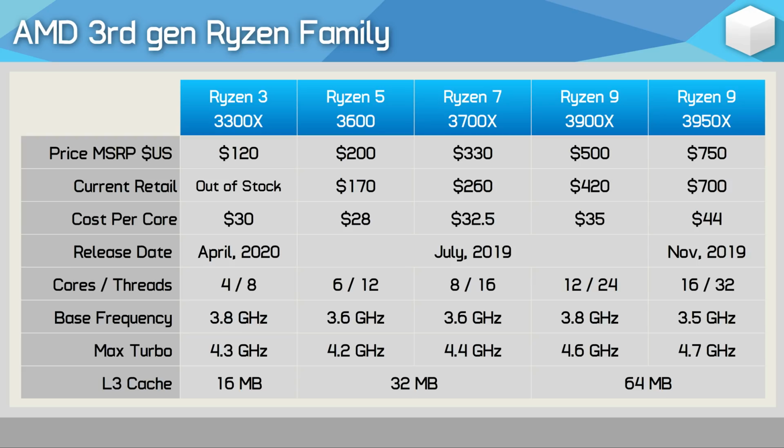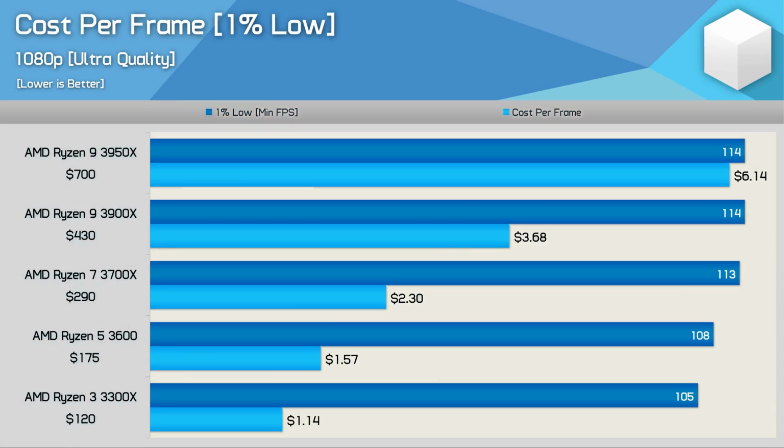However, where things become very tricky is when you start talking about gaming performance. And here's a look at the average performance seen across the half dozen games tested and how that translates into cost per frame. As you can see, the 3300X is clearly the most cost-effective gaming processor, coming in at just $1.14 per frame in our tests.